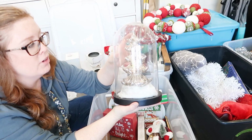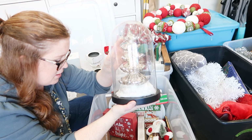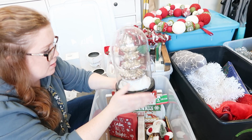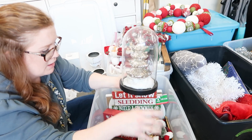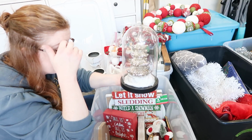Oh, these Mercury trees I love. But they're getting harder to decorate with because they're big. I have 2 and they're kind of hard to group because of this glass dome around them.